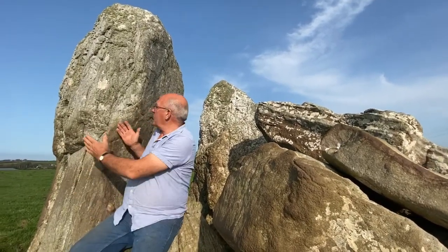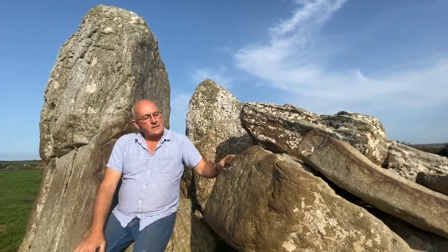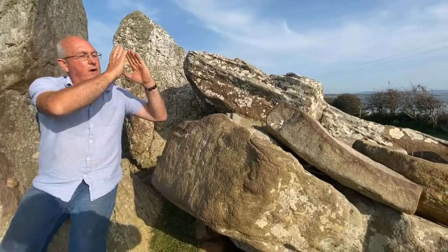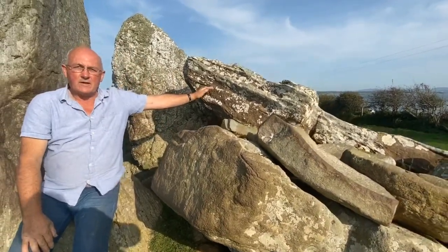It comprises really why it's called a portal tomb. You have two portals, which you can see here behind me. Two large uprights at the front, which are like two portals. You have this back stone, which is collapsed, and you can see here it's at a point where it would have held a capstone.